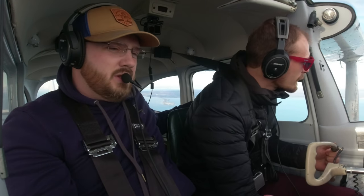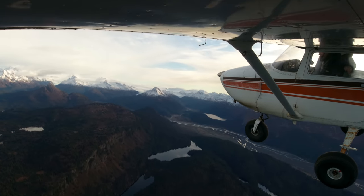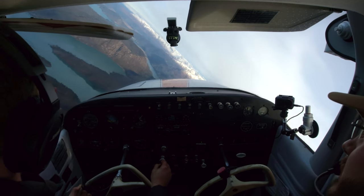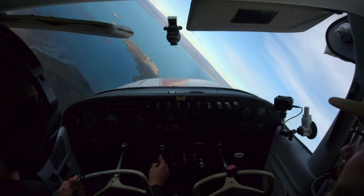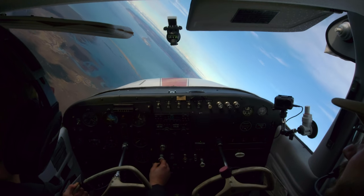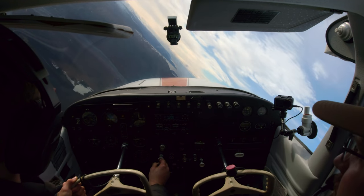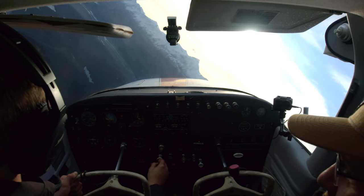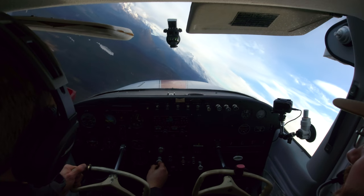Okay. Let's try it to the left again, that seems to be the one you struggle with a little bit more. Okay. And looking. Leaning. Ruddering. Setting. Pulling. Powering. Okay, a little more pull. A little more pull. There you go, a little bit more. A little bit more. A little less bank. Keep that, drag it across. Okay, and the peak, right about there.